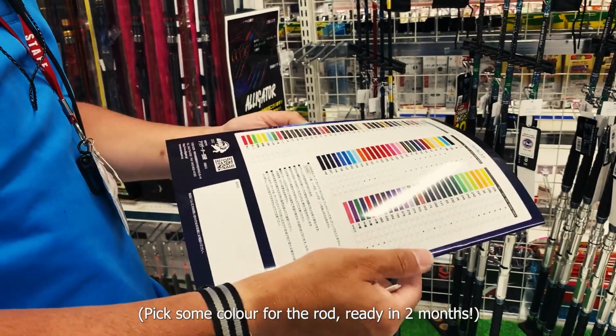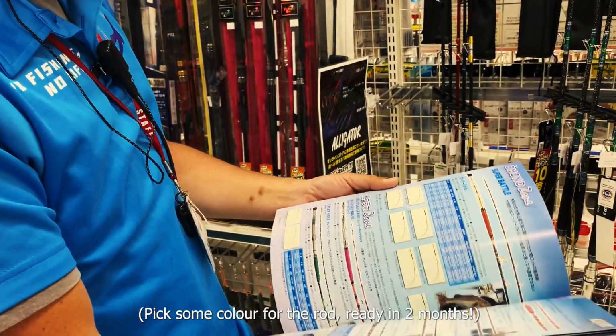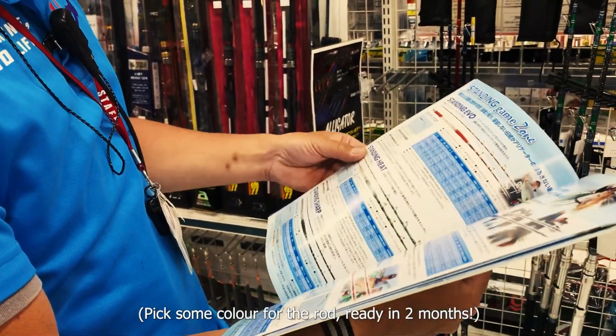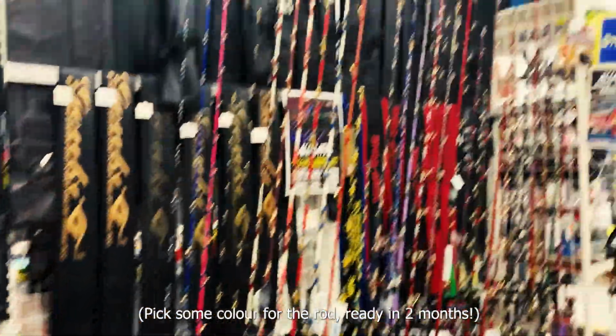You can choose the color, and it takes about 2 months or 3 months, but you can make an order for only one rod in the world. Wow. Unique rod. Yes. Your favorite color. Yeah. Okay. And the big fish. Oh man. Very, very strong.